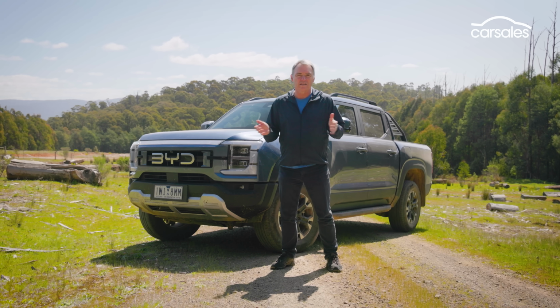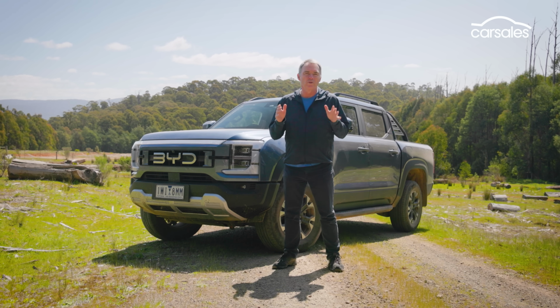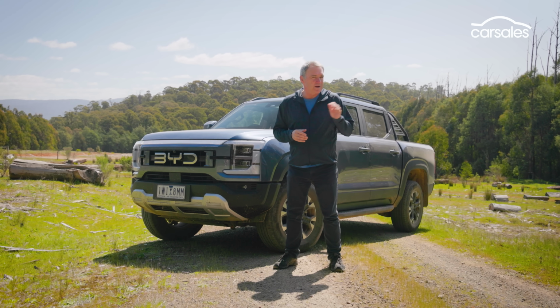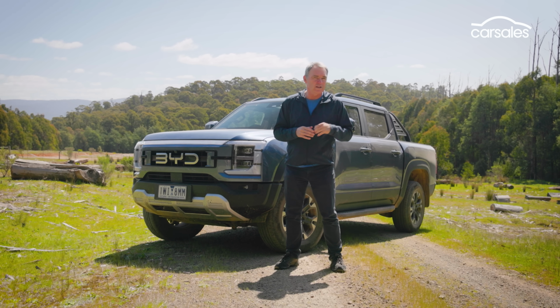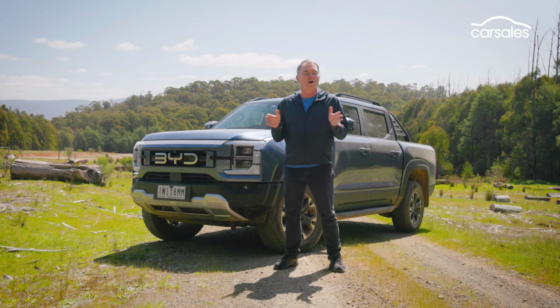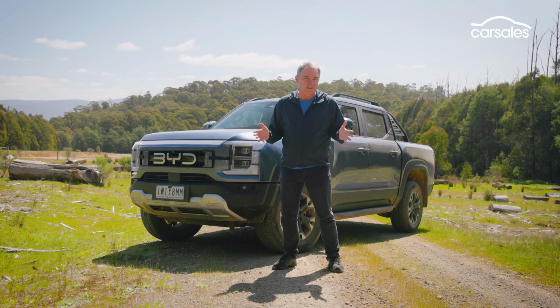The Shark 6 is going to launch in Australia in one highly spec model before the end of 2024. Yet it's going to be priced at around $60,000 plus on-road costs. That's going to place it against mid-spec rivals like the Ford Ranger XLT and Toyota Hilux SR5. That's going to give it a significant equipment advantage.